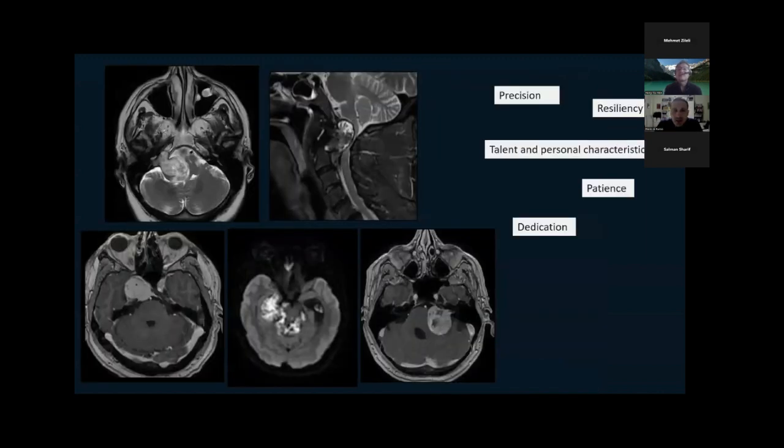So when a young neurosurgeon looks at these conferences with these big lesions, complex approaches, he just starts thinking in his mind that this neurosurgeon has a particular talent, a particular precision, some particular characteristics: resiliency, patience, dedication. But it's important to never forget that behind each neurosurgeon that we see during the conferences, during the skull-base courses, there is a story, a history behind his shoulder of training, important training.